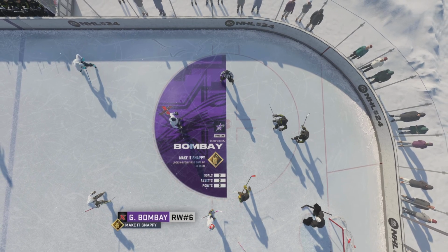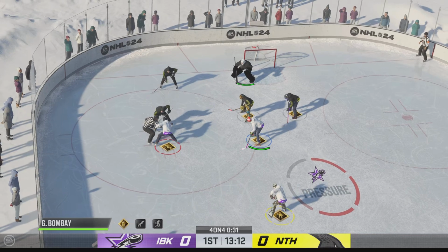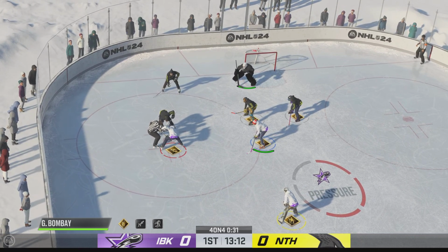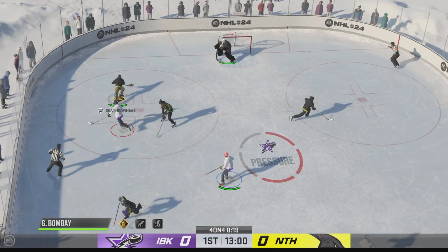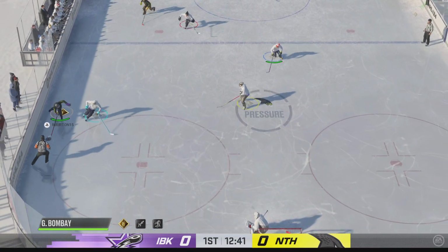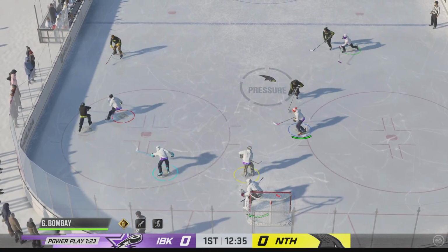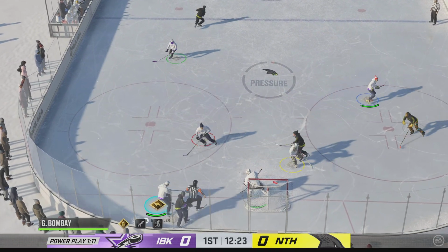When he shoots while in motion, guys, that's his make it snappy zone ability, and he can fire pucks past goalies before they can even catch up to the shot. And with the centers tied up, he swoops in to take possession. 10 seconds! With possession along the wall. The Icebreakers will have a chance to go to work here on the man advantage after the penalty expired.